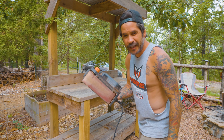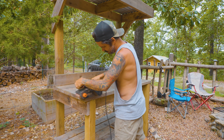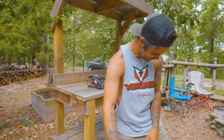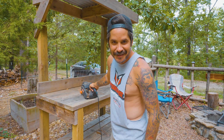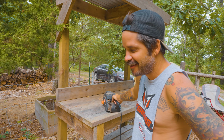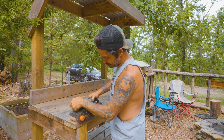All right guys, so we're gonna take the belt sander to the center of the sucker, hopefully get it looking brand new. Or the generator will turn off, whatever. Shit! Is it the chainsaw oil? All right, take two. Yes, I do have chainsaw bar oil in my generator. You have to go to the live chat and see that. You do what you gotta do out here.